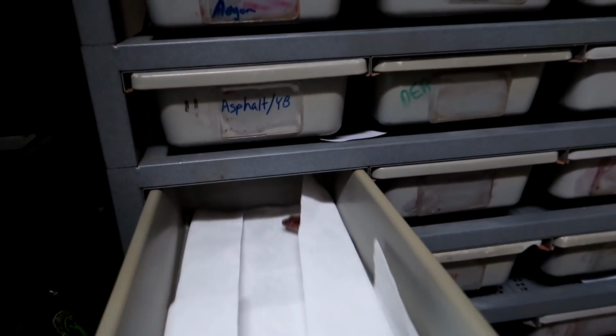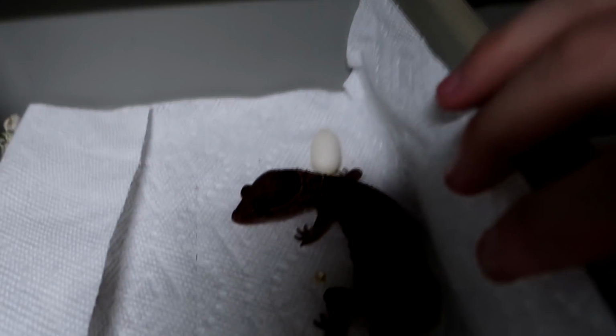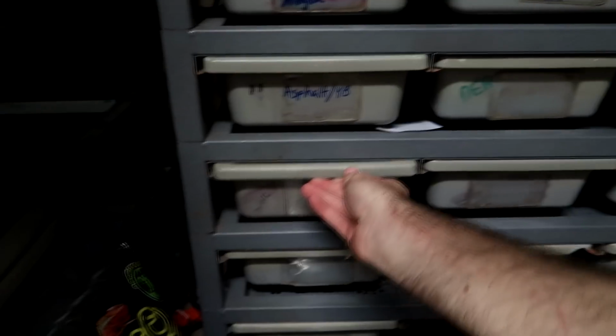Let me show you this. This is crazy. They've been here seriously a few hours. And you guys, can you tell me what exactly that is behind her head? That's an egg. This girl just laid eggs. And we just had her today.